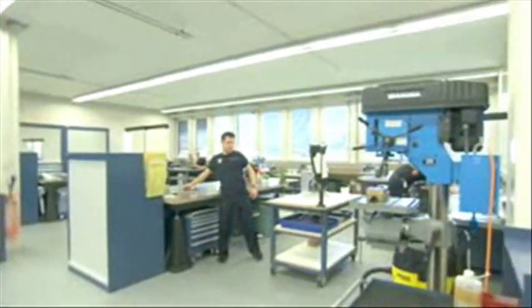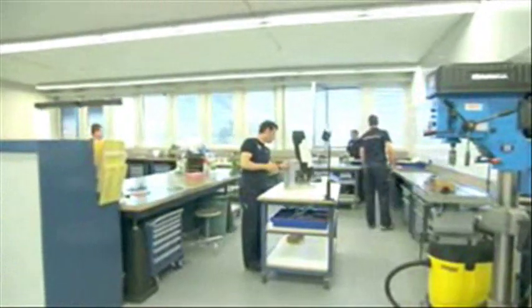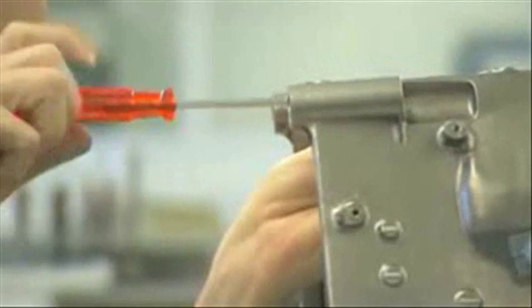Composite assembly, we are completing the different composite components. For example, a front wing exists of 10 different components, and in this department we are assembling the front wing to one complete unit.